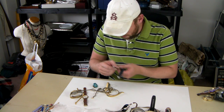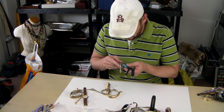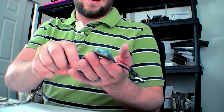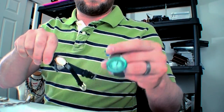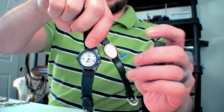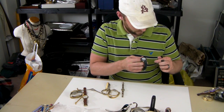Then I got a couple Timexes in here. Indiglos, Timex Indiglos, which I know will probably be decently valuable. Not hundreds of dollars valuable, but maybe 10 or 15 bucks for the retro guy. I got to get a new band for some of them. Actually, a lot of these I got to get new bands for. Maybe I'll use those bands to repair these ones.